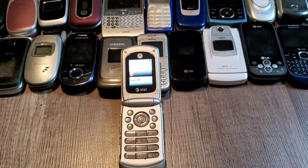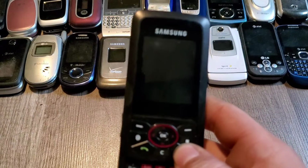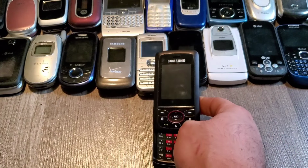This one's about to die. Charging pile. Here's a Samsung. This hinge gets stuck really bad right there. I don't know why. It is a Samsung Sgh T729. It is with T-Mobile. I think it's charged, maybe.